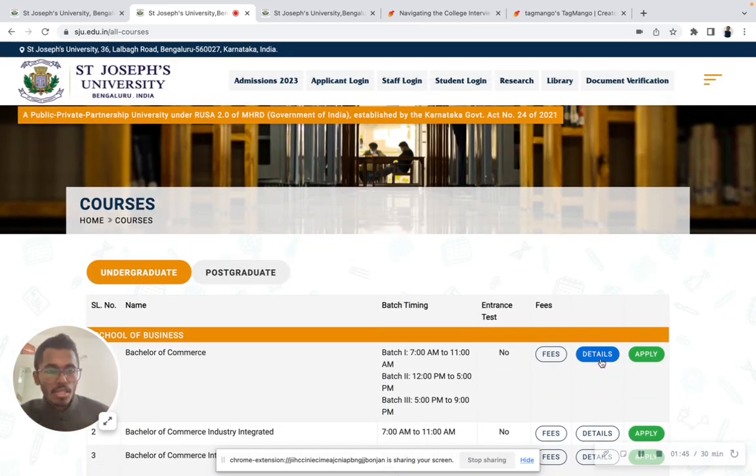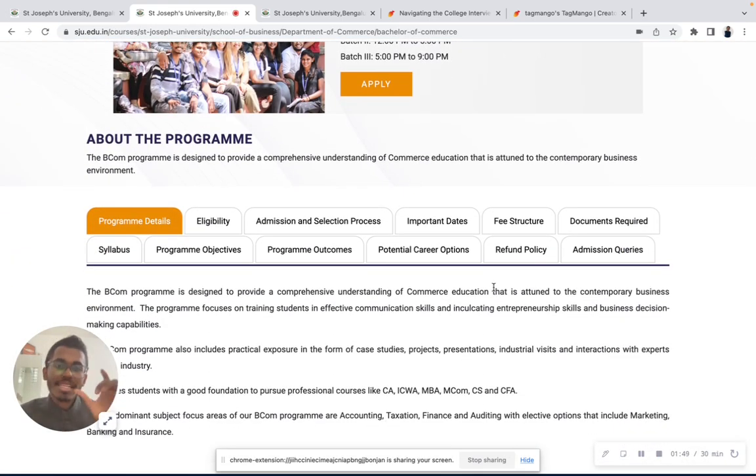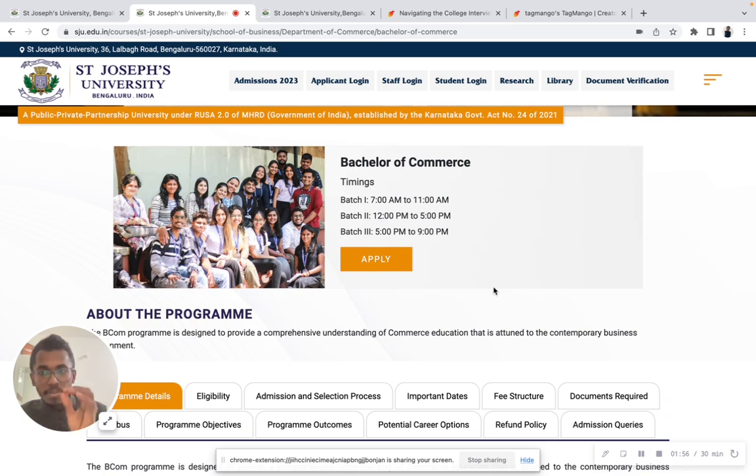Once you're very clear, click on the detail side, and some courses do not have an entrance exam, whereas some courses do have an interview process. So it depends on which course you're going to apply for. I'm not going very deep into the course because here my main concern is about making you very well prepared, irrespective of whichever course you're going for at St. Joseph University, and which are the important elements of questions you need to keep in mind.